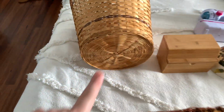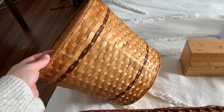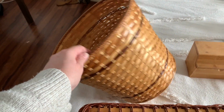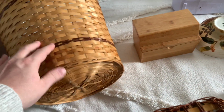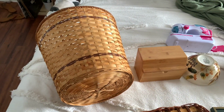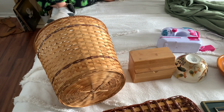I also picked up this for her room. This I might use either for a laundry hamper or I might use it for her stuffed animals. I'm not quite sure yet. Use it for her toys. Like, we could have separate toys, like my toys in the toy box and her toys in there. Maybe.